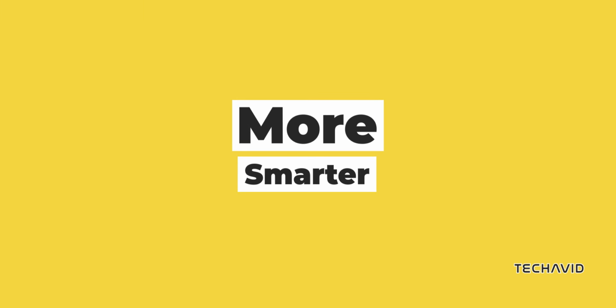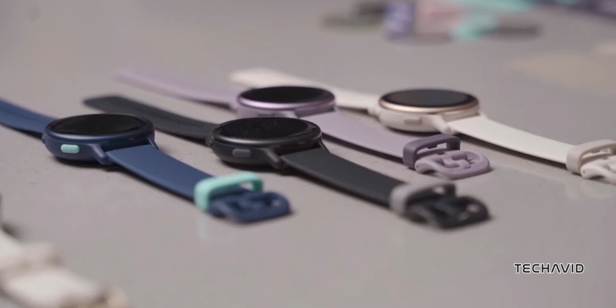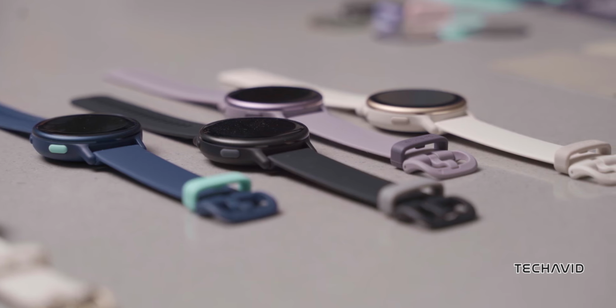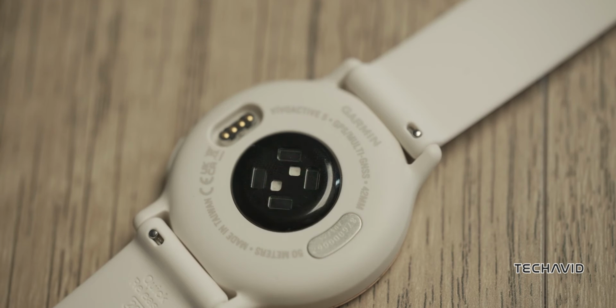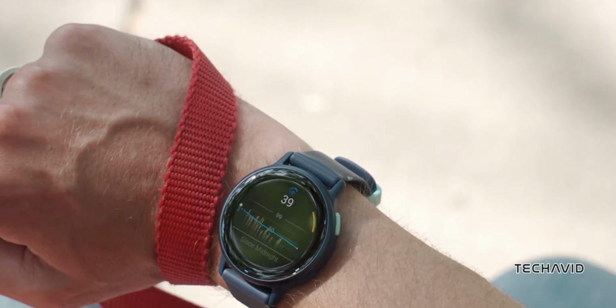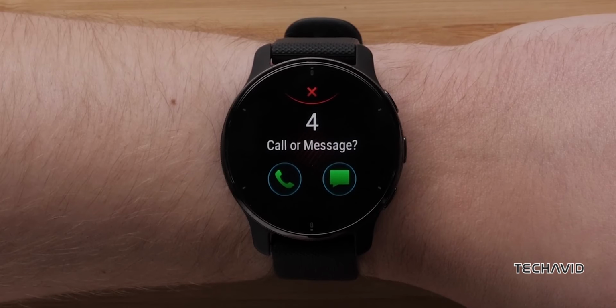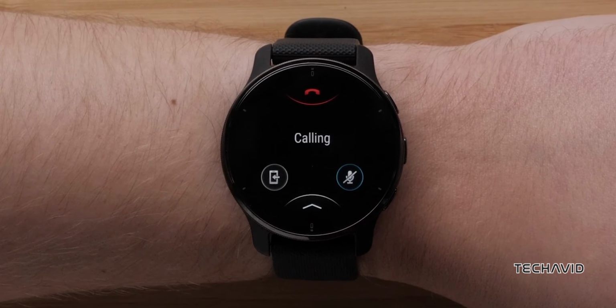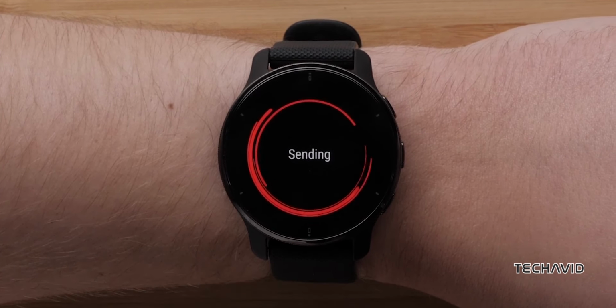More smart features. For $299, the Vivoactive lineup offers a lot: solid GPS, accurate heart rate tracking, sleep monitoring, and a colorful display. But when it comes to smart features, it falls short. The Venu 3 lets you take phone calls on your wrist, while the Vivoactive series doesn't even have a microphone or speaker. While LTE might be a stretch, adding Bluetooth phone call support and a voice assistant would make the Vivoactive 6 a more competitive smartwatch.